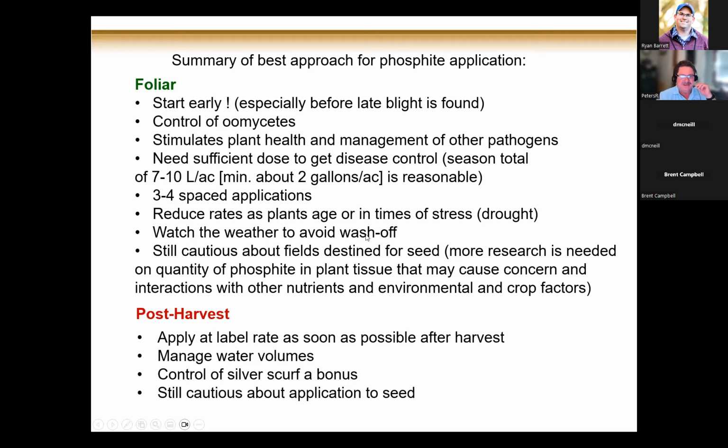GetFoo's work showed that the highest uptake into the tissues was 48 hours after application. So if you avoid some rain events if possible after application, that's helpful. And then I mentioned the seed issue is still a bit of a caution. This product can be used post-harvest as well.